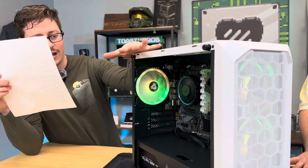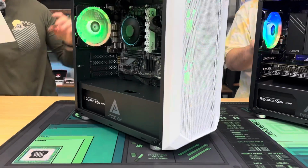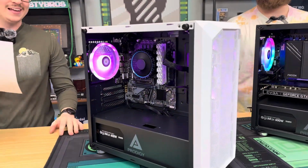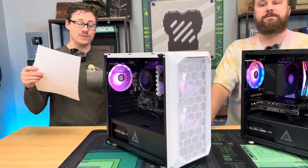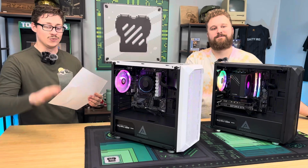They opted for the white version, which costs just a little bit more, but you get white RAM and a white PVR Prodigy. It is full RGB with over 100 modes, which is very fun to get through. But yeah, this is another awesome build. That's one of our staples, and hopefully the idea with these is you throw a graphics card in once you're ready to really start gaming.